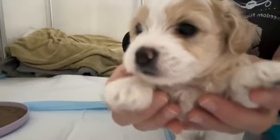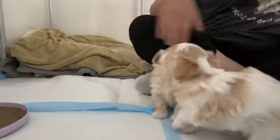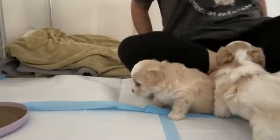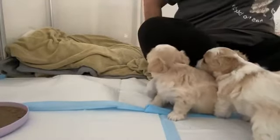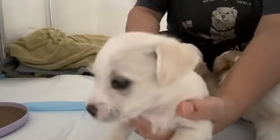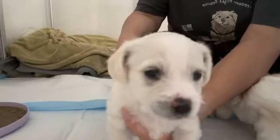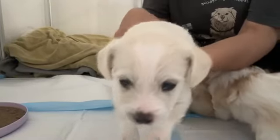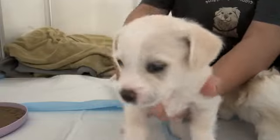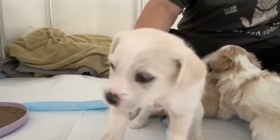This is Walnut. Who else do we have back here? Let me put my hands behind me and see who's here. Okay, this right here is Peanut. Peanut looks a lot like Butterscotch, and how you can tell them apart is Peanut has a little white heart shape on the top of his head. I'm going to put Peanut and Butterscotch side by side so you can tell.